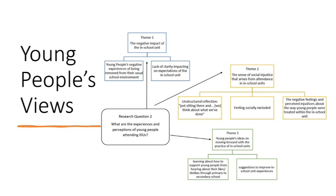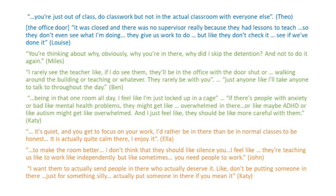So in terms of thinking about the negative impacts of being removed from the classroom, I've got different quotes from some of the young people here. Someone said, "You're just out of class, you do classwork, but not in the actual classroom with everyone else." So it was highlighting that they were removed and being different from everybody else.